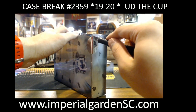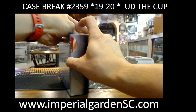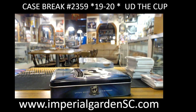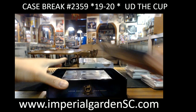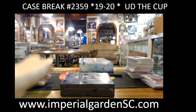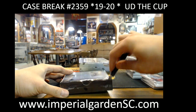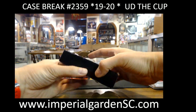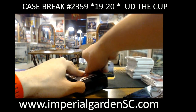Hawks number 5. Connor's probably the big boy case hit, but I don't even know what you call a case hit right now with this year's cup. Good value in almost every single tin. Which isn't a bad thing, especially with the price point on the product this year. So, here we go. Pack 5.